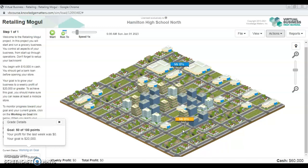And then the last hint for day 2 is to go ahead and set up your shopping floor. All right. So to do that, we have to click on our building.